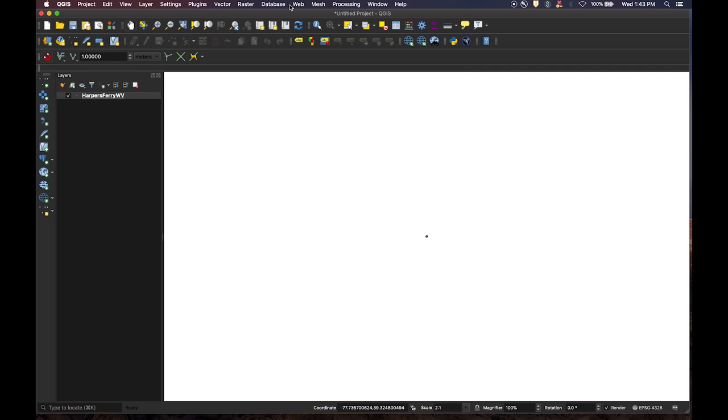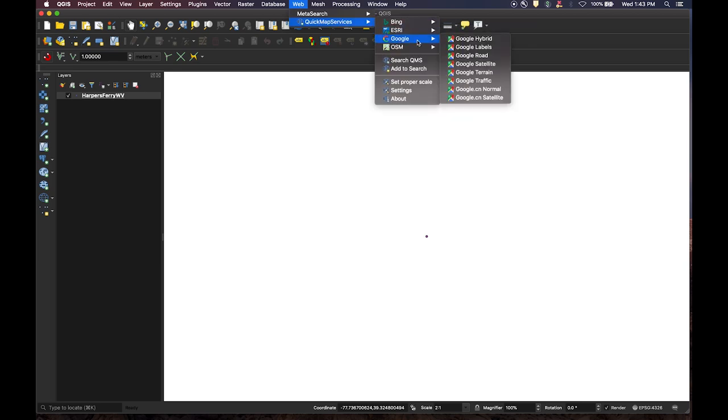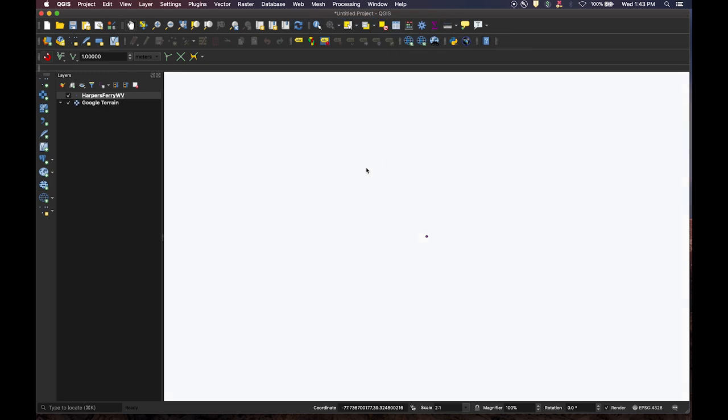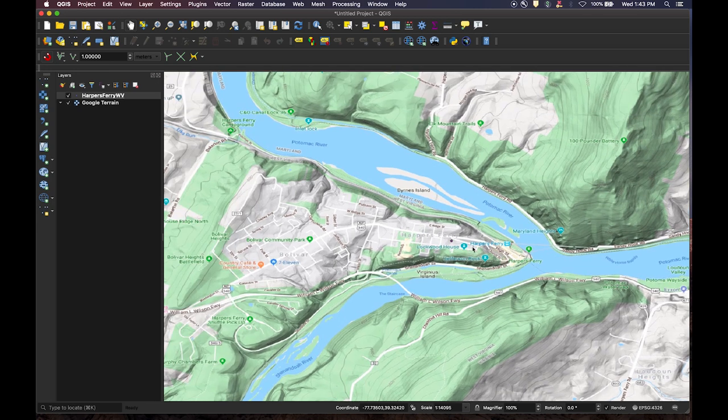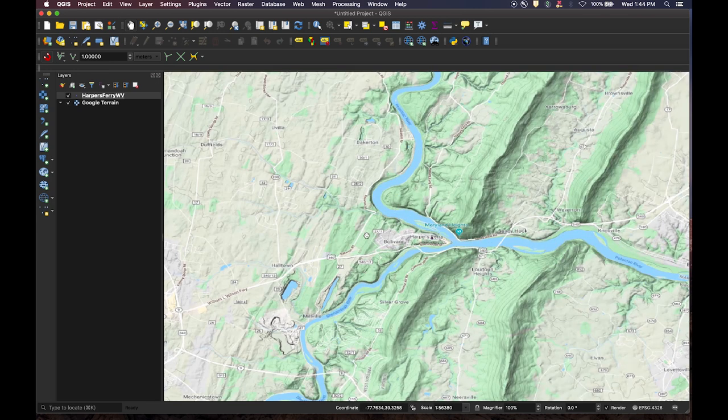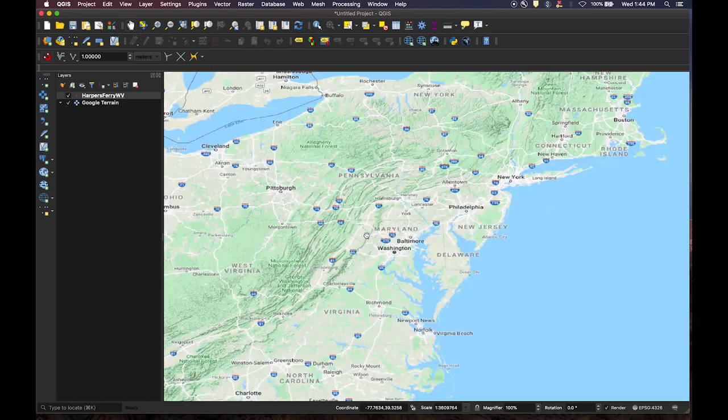To provide a little bit more context, instead of having a blank canvas, I'm going to go up to the web button on the menu bar and come to Quick Map Services and come to Google, and I'm going to add Google Terrain. And if I scroll out, you can now see that, in fact, this point does fall within Harper's Ferry. And Harper's Ferry is in the eastern part of the United States. We have Washington, D.C., the capital of the United States, and some of the mid-Atlantic section.